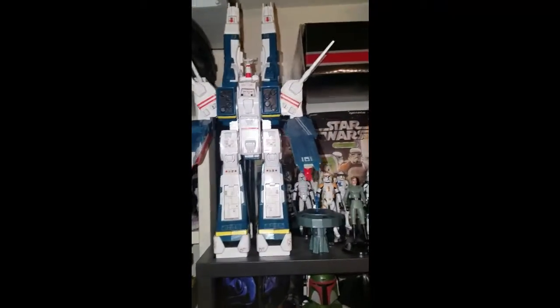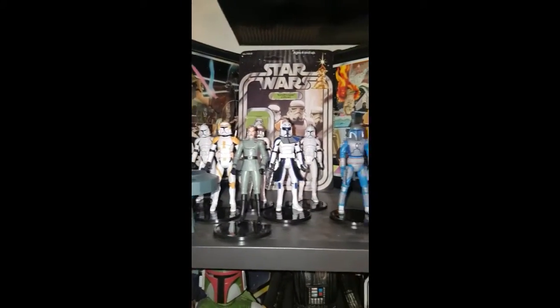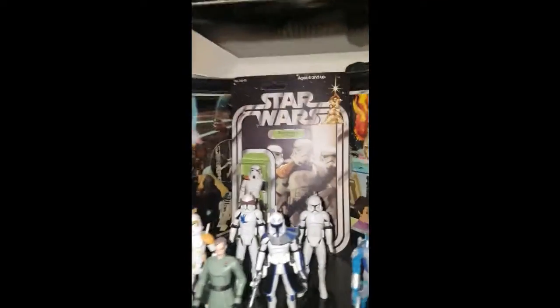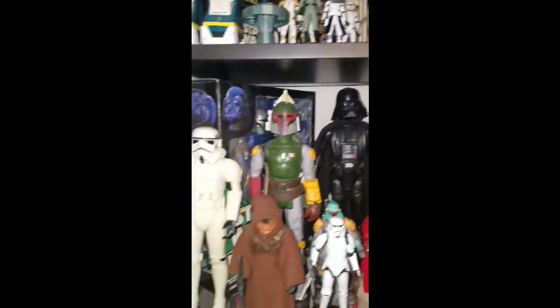Got a center thing here. There's the SDF-1 Macross. This is the Matchbox version. Got some random Clone Wars figures here on display. Old Kenner action figure cases. That's a custom Sand Trooper on a car. That's a fan-made one. There's the Battle Pod from the Matchbox Robotech line.